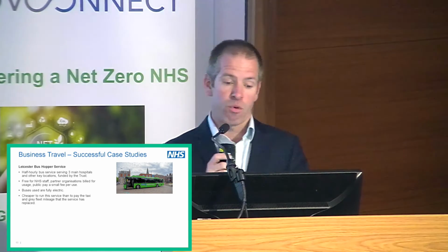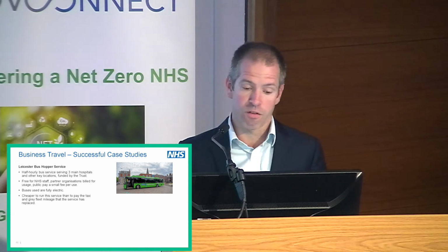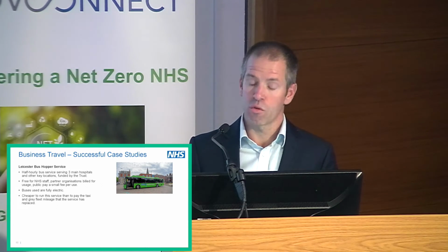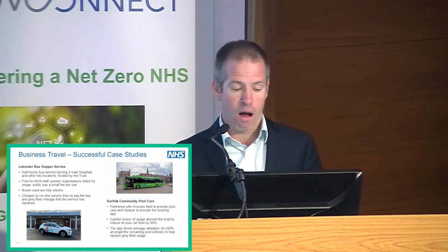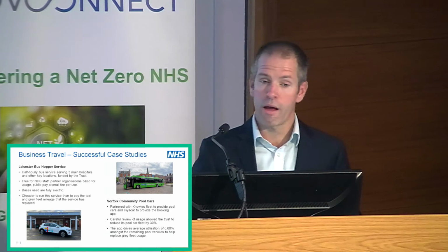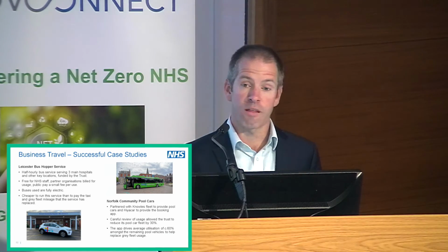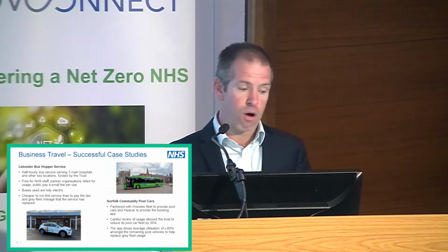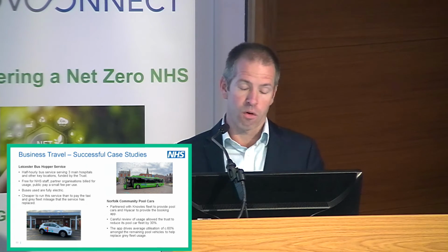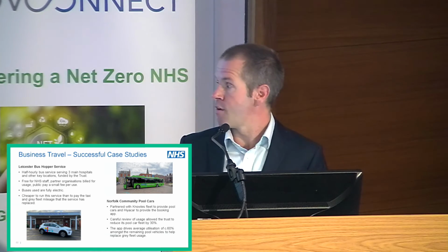So this is an example of how you might reduce emissions, make things more convenient for staff, patients and visitors, and reduce your financial envelope at the same time. Another example is using pool cars, where you provide that car for NHS staff to use for their own business so that they don't have to use their own car. It opens up jobs for people who might not own their own car, and it means that you can move to electric vehicles en masse and get a really good utilisation of those vehicles.